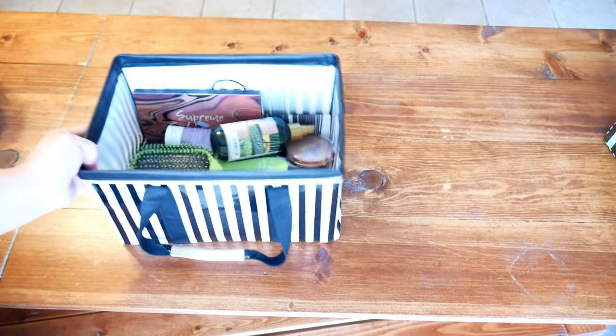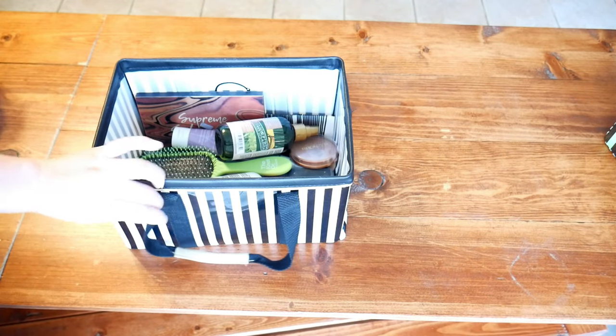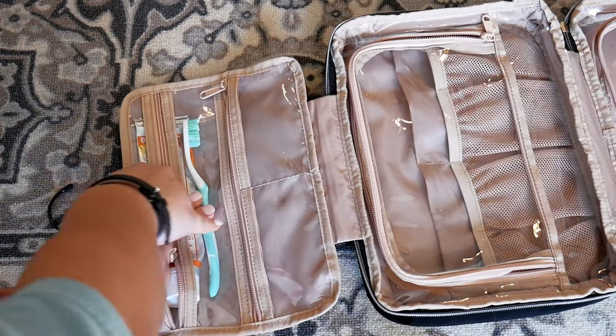So for fun, I thought it would be fun to, this is my bag that I have right now. I just throw everything in this one organizer, and obviously it's not serving its purpose. So I thought it'd be fun to fill up the bag as much as I can.